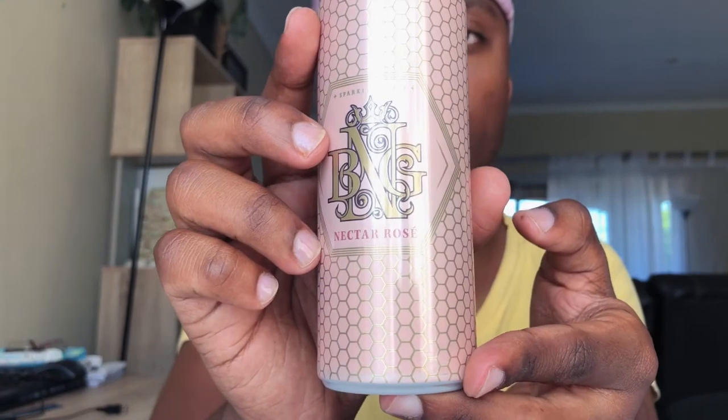So yeah, shout out to Bonang. This is like my favorite. Everybody knows that I love drinking beer so much, even for the fact that it's affordable. $1.99. And it's locally made, from the Western Cape.